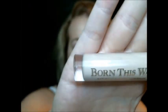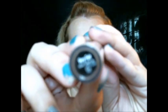making sure to really blend it up into the corners and underneath the eye. Then I'm going to go in with my Born This Way concealer from Too Faced, which I absolutely love. And I am in the shade Very Fair because I am pale as a ghost. So a little bit goes a long way. Smells like coconut.